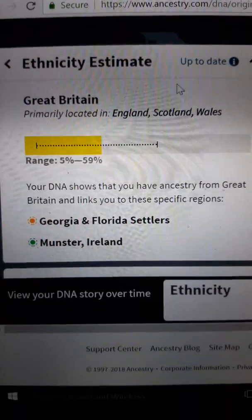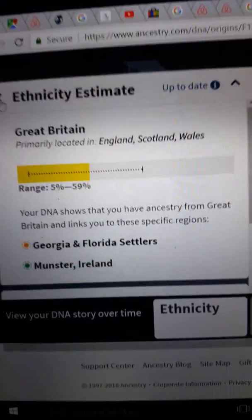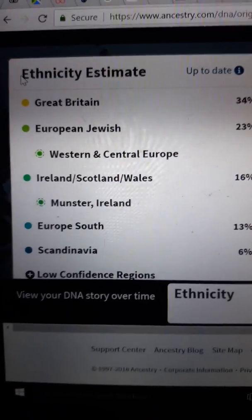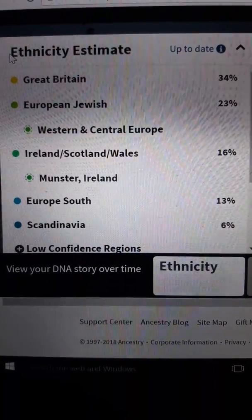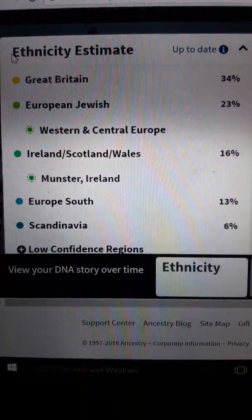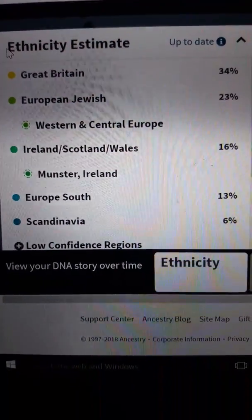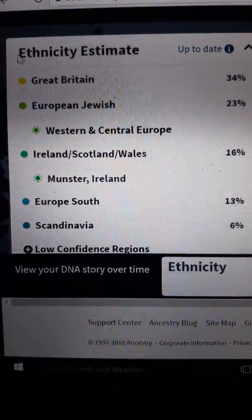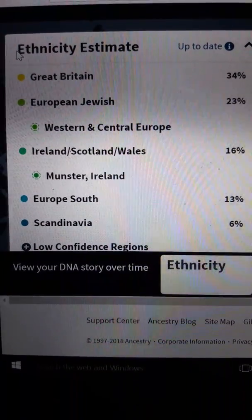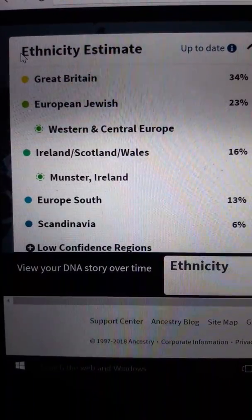Okay. Then go back to the results. Because there's a lot more DNA. Their next largest amount of DNA was 23% European Jewish, which, and I don't understand this exactly, makes up Western and Central Europe. That's where the European Jewish DNA came from.